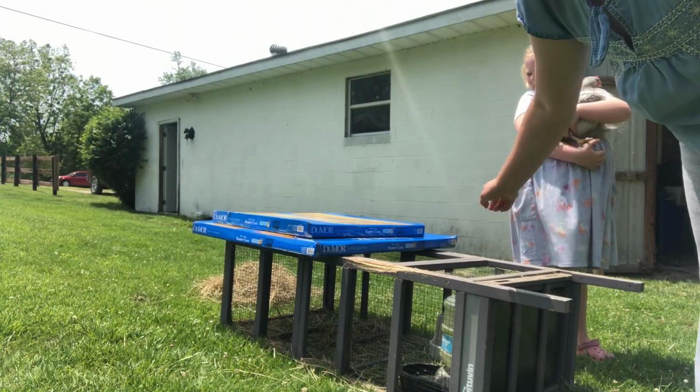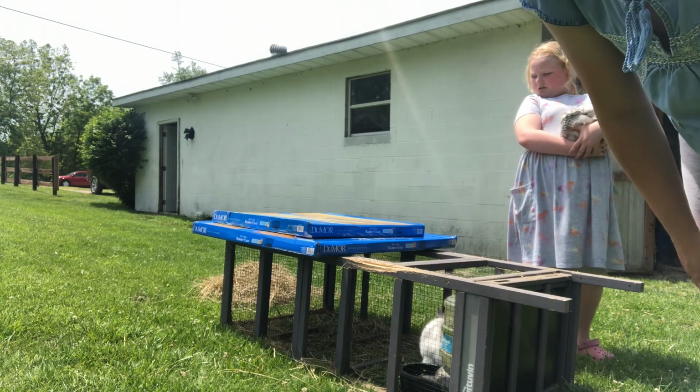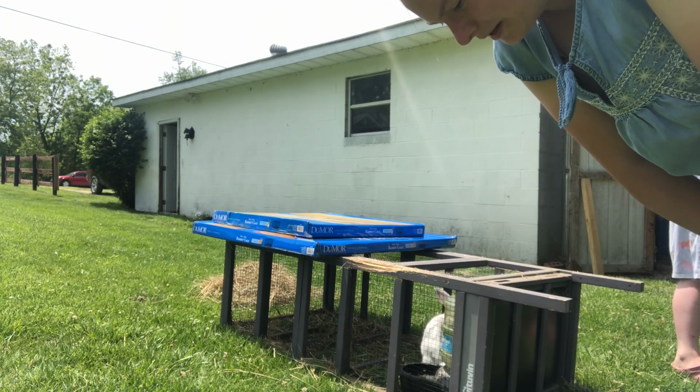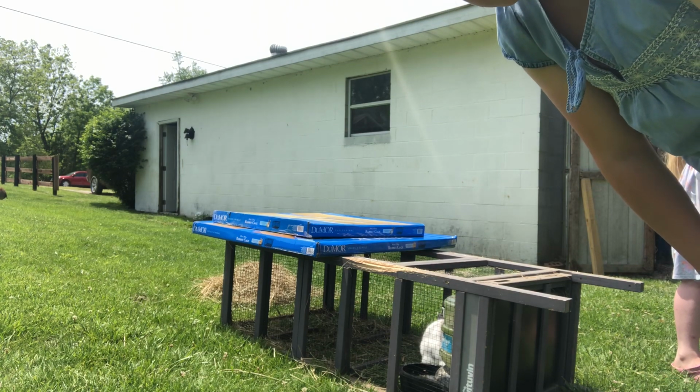I put the cages, or the cage boxes, over top of it right now. That way they have a little shade if they get too hot. I don't know how long it's going to take me to put these together. It might take a minute, but we still got to get the hay in the barn. So let's see what's next.